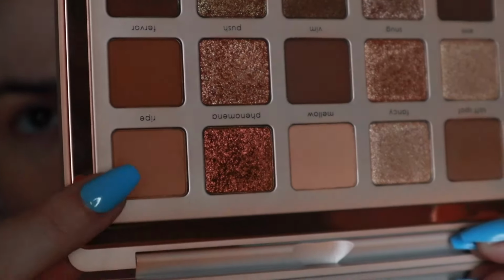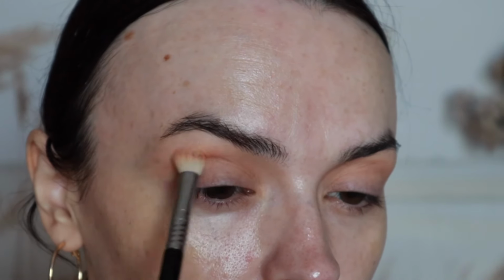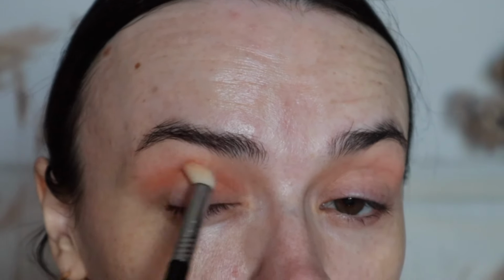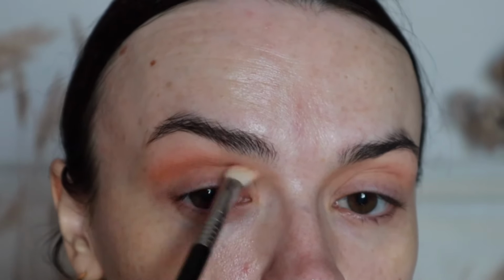Using that same brush, I'm going in with the shade Ripe, and I'm going to also apply that into the crease, but more so right in here where my actual crease is, not so much above it. A little bit above it so you can see it, but mostly right in here. Right where, well, I guess where my eyeball sits.